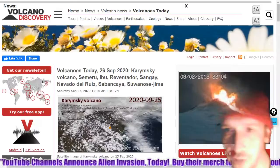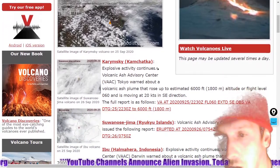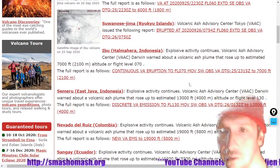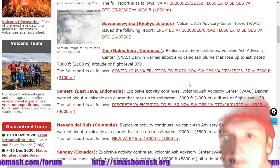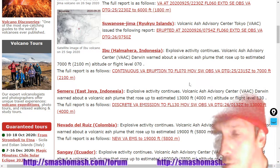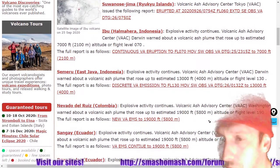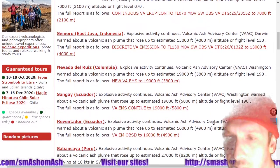And let's check volcanoes at volcanodiscovery.com. Karymsky, back on the list, on the Kamchatka Peninsula, producing a 6,000-foot ash plume. Suwanose-jima, same deal there, 6,000-foot ash plume out in the Ryukyu Islands of Japan. I think that's Japan. Mount Ibu exploding, flight level 070, 7,000 feet. Semeru exploding, flight level 130, 13,000 feet. Nevado del Ruiz, 19,000-foot plume.